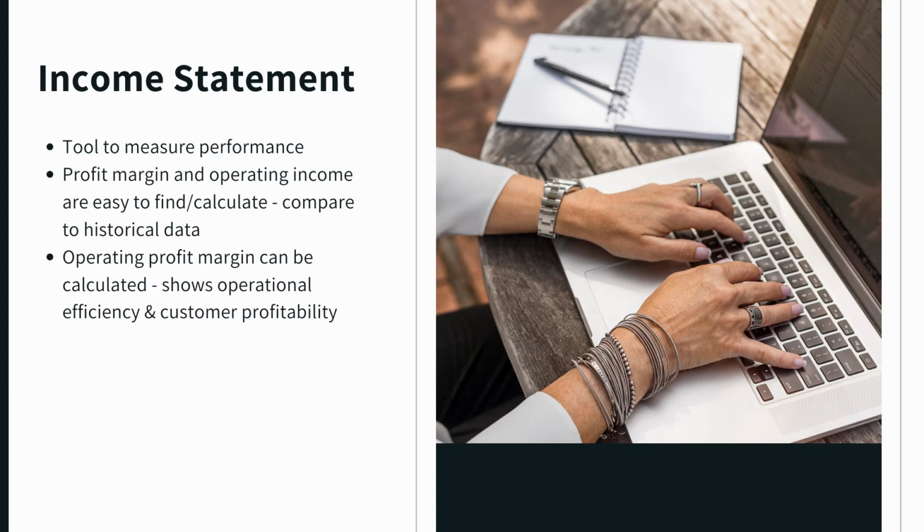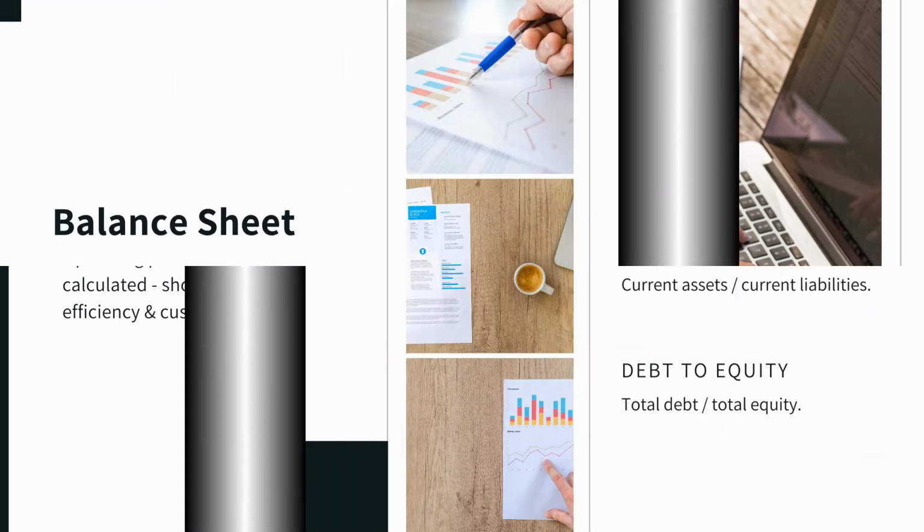Income statement. Used as a tool to measure a company's performance. Items such as profit margin and operating income are easy to find or calculate and can be compared to historical data. Additionally, operating profit margin could be calculated to provide further analysis, including operational efficiency, customer profitability, and others.